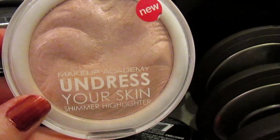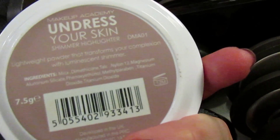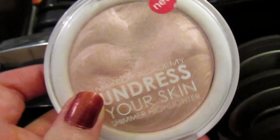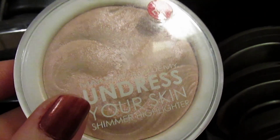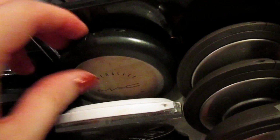This is one of my favorite highlights ever, the Makeup Academy MUA Undress Your Skin Shimmer Highlight Powder, and I think that's just the name of it. It's like a pink white with a bluish shift to it. It's so cool on the cheeks.